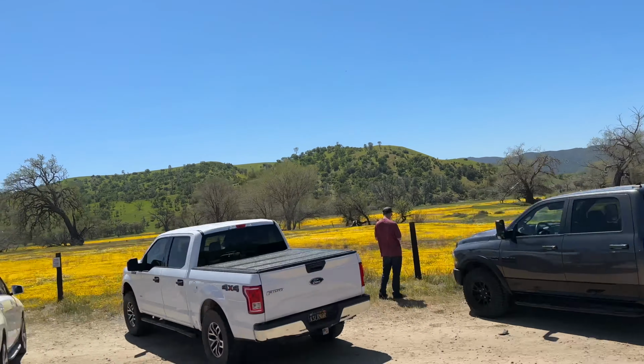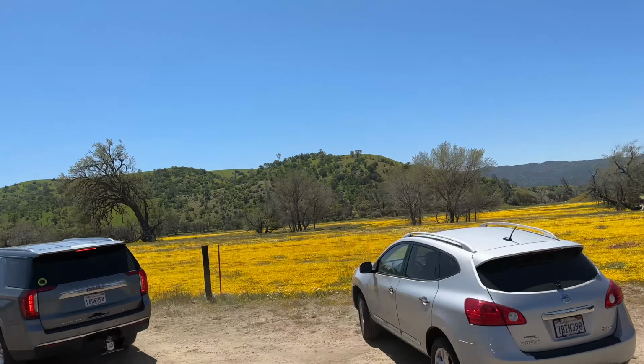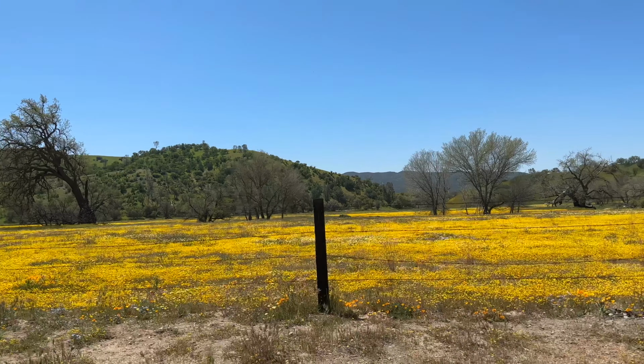California, Superbloom 2023. Our first stop is at Shell Creek Road. It is a very popular wildflower destination.